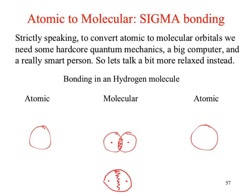I've got a larger space in between them, which sounds an awful lot like... I know. Who would come up with these things? Like I have more electrons between atoms. Kind of sounds like a bond. That's a good word, right? This is a bonding interaction.